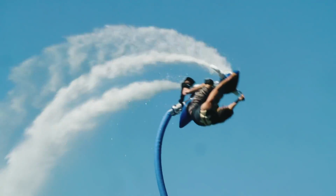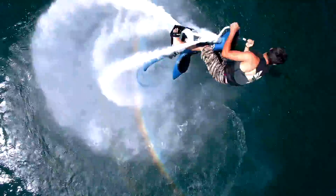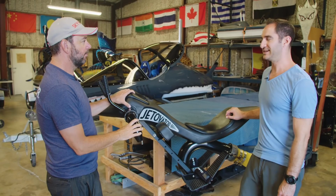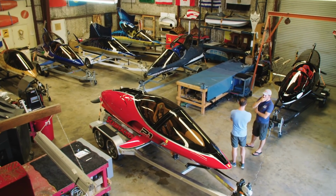And the Jet Evader. This thing will blow your mind. You can fly this thing 50 feet high, dive it 30 feet deep. So I'm going to die. There's a good chance you're going to die. Great. Good chance. So the first thing we're trying out is the Sea Breacher.